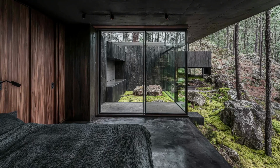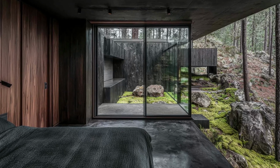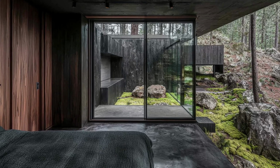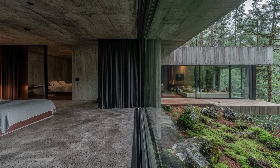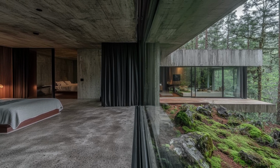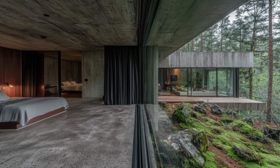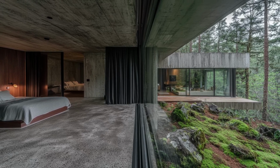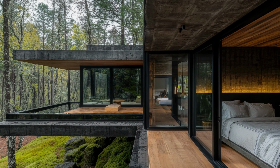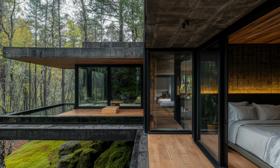Bedrooms are positioned at the far ends, providing seclusion without isolation. Large sliding panels offer the choice between openness and privacy. The master suite features a viewbox window aimed directly at a cluster of old-growth pines. Another room opens to a sunken patio cut into the slope, where moss-covered rocks become part of the garden. These spaces speak of rest, not just sleep, but deep restoration that comes only when nature and architecture breathe in unison.